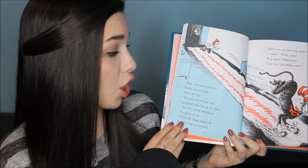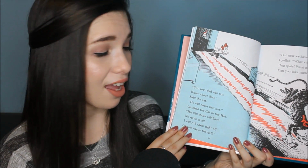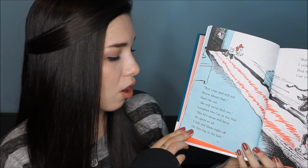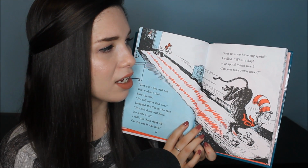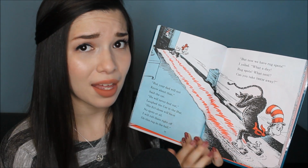But your dad will not know about that, said the cat. He will never find out, laughed the cat in the hat. His $10 shoes will have no spots at all. I will rub them right off on this rug in the hall. But now we have rug spots, I yelled. What a day. Rug spots, what next? Can you take them away?